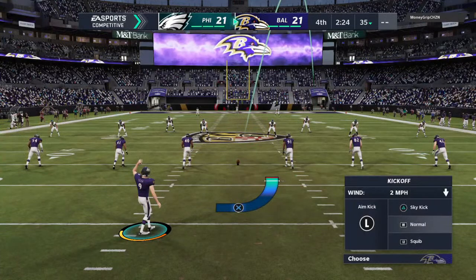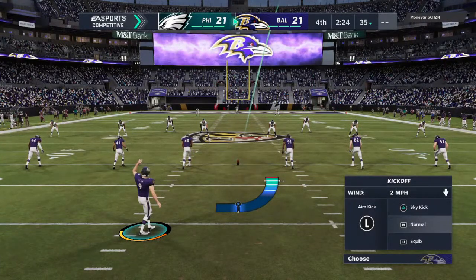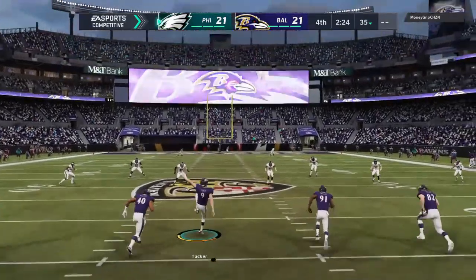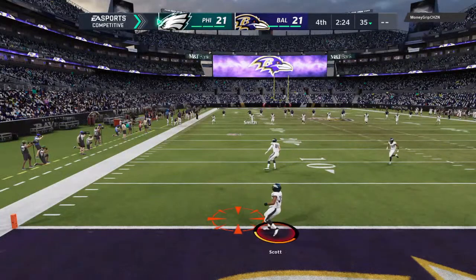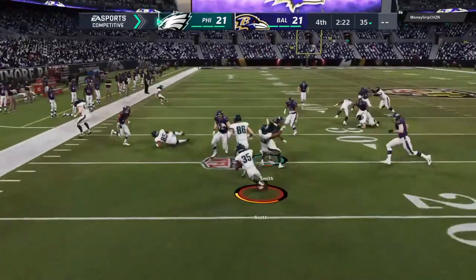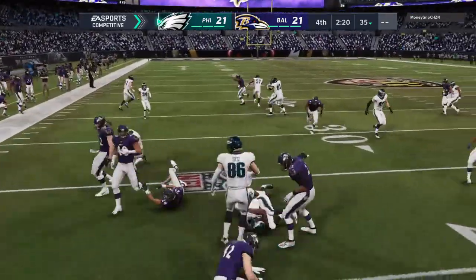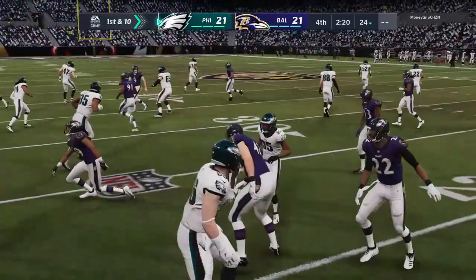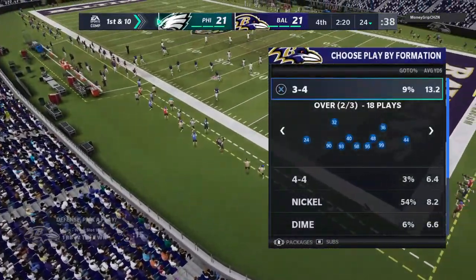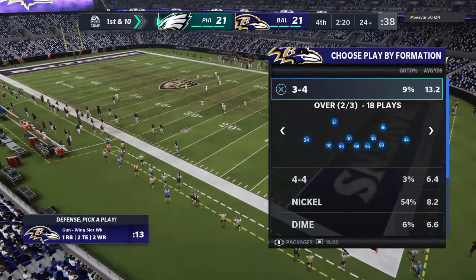Justin Tucker to kick off for Baltimore. A couple of teams locked into a good one here. 21 all the score as the kick's away. Taking it about the 1. And he'll be tackled just shy of the 25. The Eagles take over 1st and 10 at their own 24-yard line.